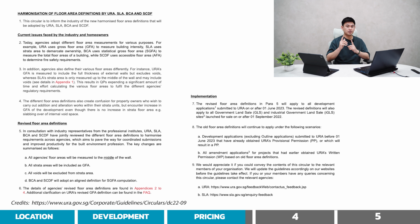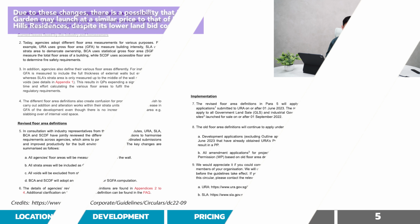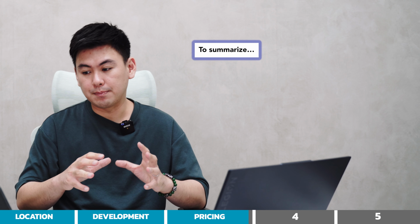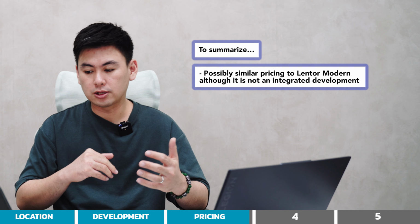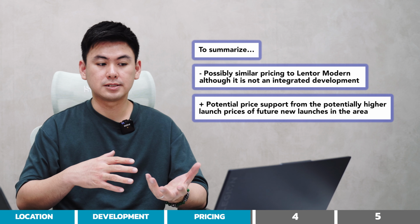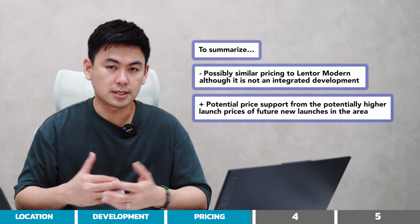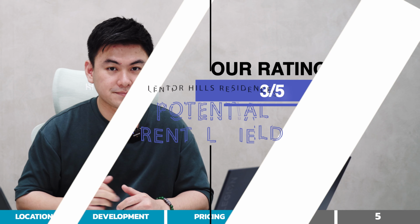So they did factor in all these costs when bidding for this piece of land. So even though the piece of land was sold at 985 per square foot, it is very likely that they're going to be launching this piece of land at or higher than Lentor Hills Residences prices. So although the price gap between the current condos are big and charging similar to Lentor Modern without the benefit of an integrated development, but future support in prices still proves quite promising for Lentor Hills Residences. So for score, I'm giving it 3/5.